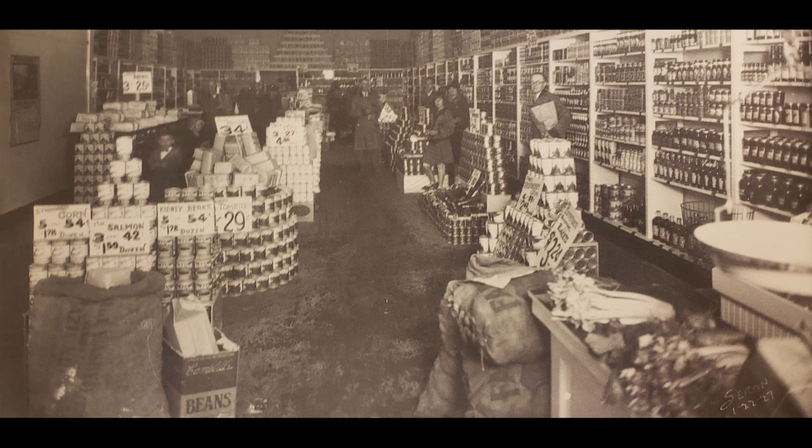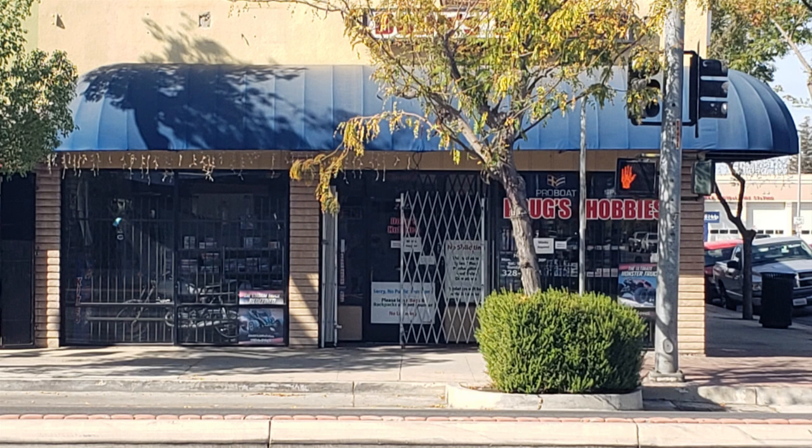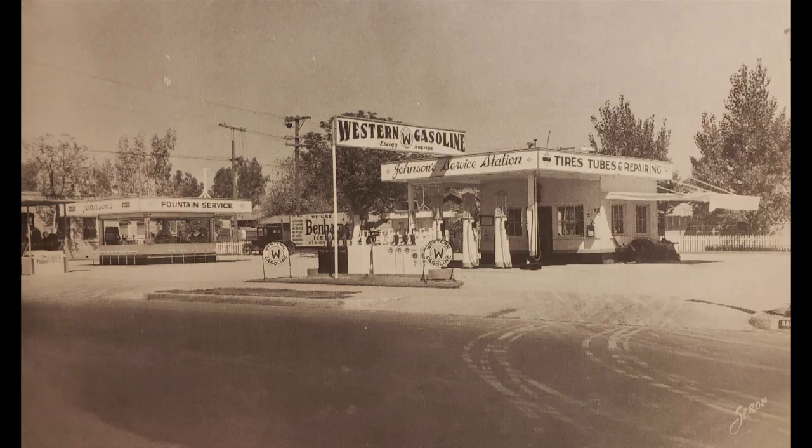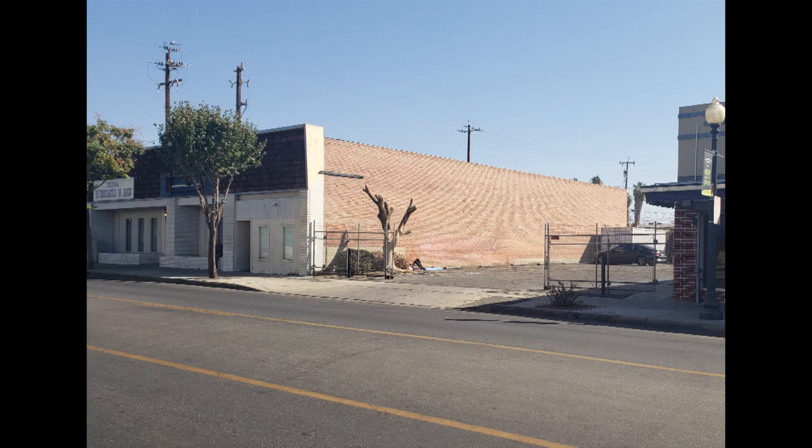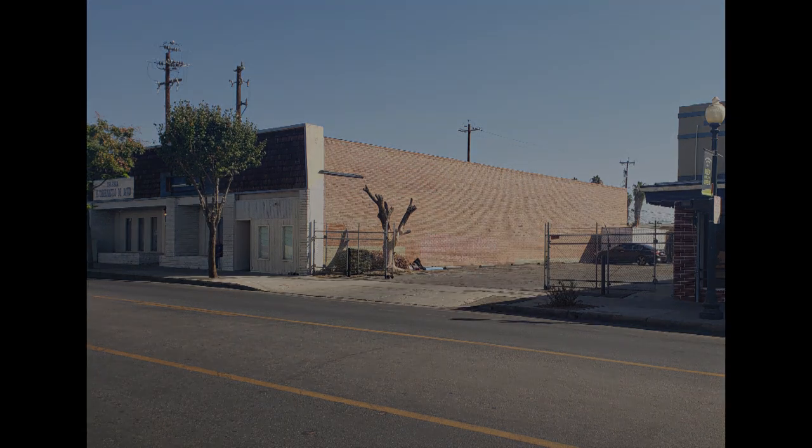It's still really neat. This is inside the Piggly Wiggly store, southwest corner of 21st and Chester in 1927. Today, it is Doug's Hobbies. I actually do some business with Doug now and then. And this is Johnson's Western Gasoline Station at 1105 Baker Street in 1927. And this vacant lot is all that's left there today.